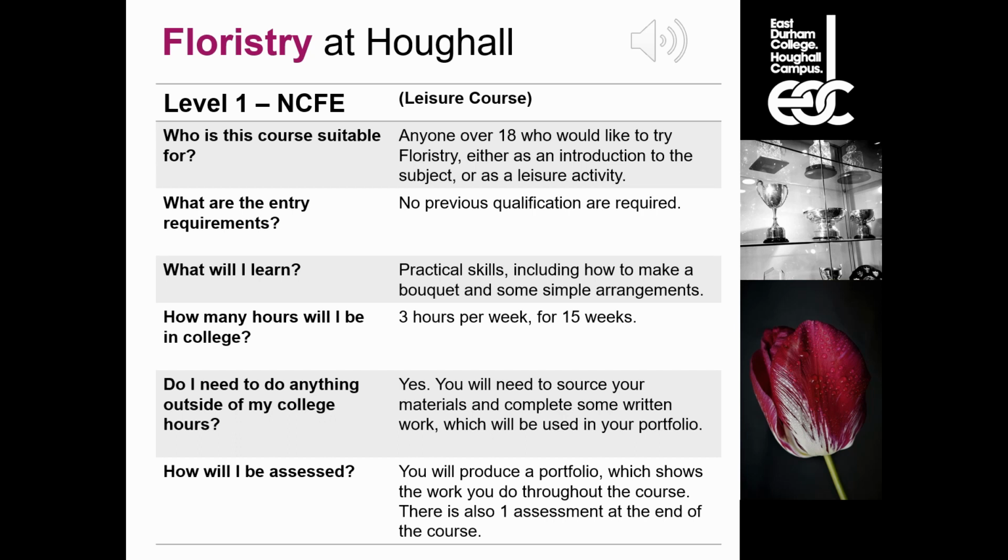How will I be assessed? You will be assessed through a portfolio, which shows the work you do throughout the course. So you'll take a picture, a photo of each of your pieces. You'll have a small bit to write about each of the pieces. And then at the end, we do one assessment at the end of the course, just to put together all of those skills that you've learned and basically show off to us about what you can do as a florist. So that's the level 1 NCFE leisure course.